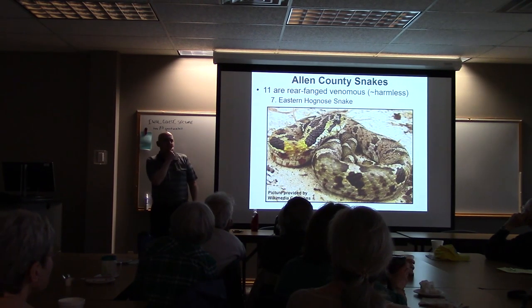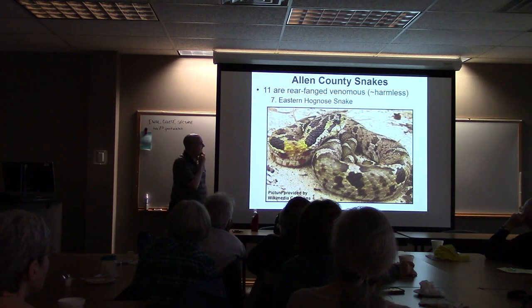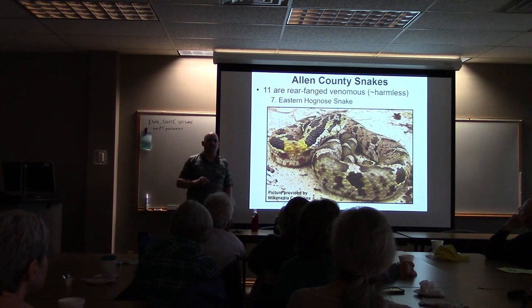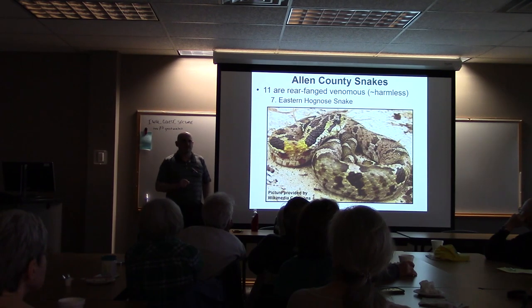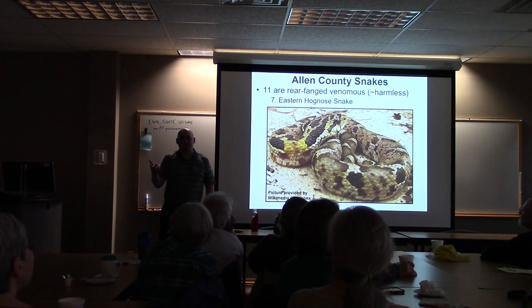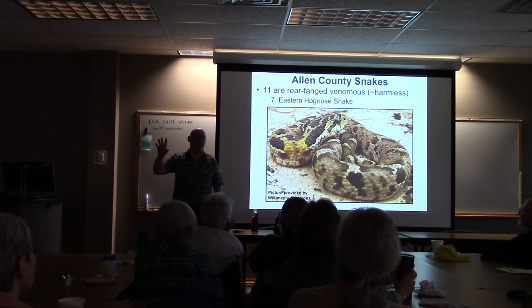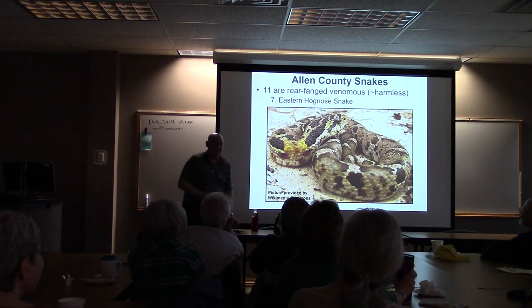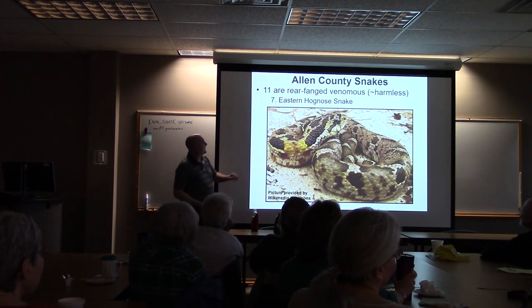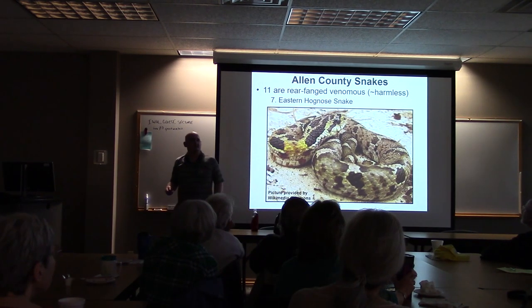Now these guys probably aren't present in the county anymore just because there has been so much development. They tend to like old growth forests and areas like that that we don't necessarily have around here too much. But they're very, very interesting, these eastern hognose snakes, just because they like to play dead. When you come across them and disturb them, they flip upside down, they stick their tongue out, release a nasty odor, and convince you to go away. Very, very neat individuals, should you ever come across one. But they have this very hog-like nose that helps them burrow underground. So that's why they're named that.